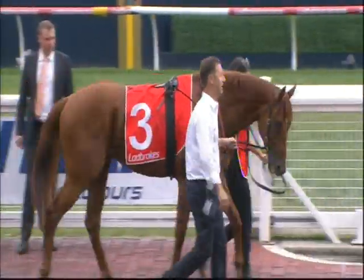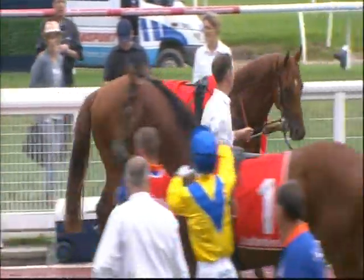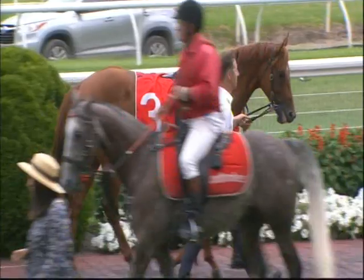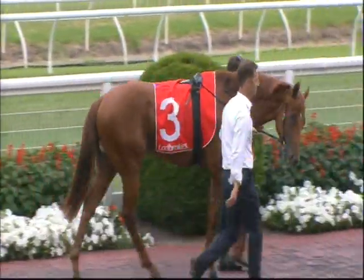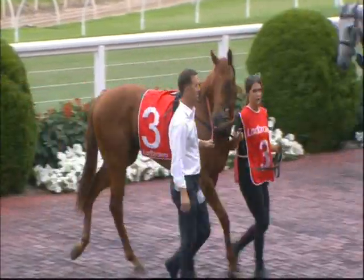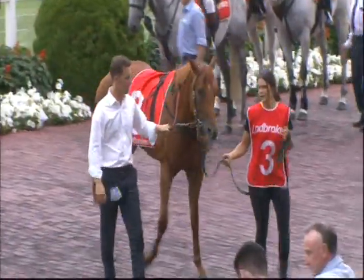I think he's a horse that has strengthened up a touch with his time away. He's not an overly big, robust type of horse, but he certainly looks better today than what he paraded at Sandown. He was quite relaxed at Sandown as well. I think he's a horse that's been to the races and now knows what it's all about.